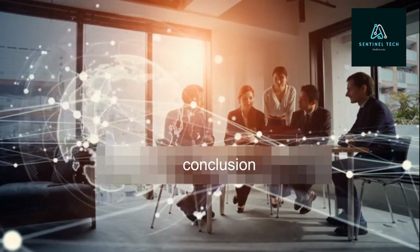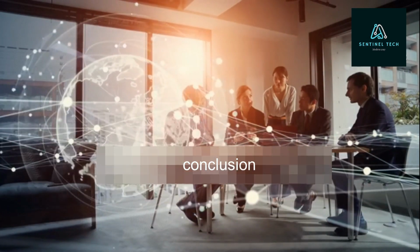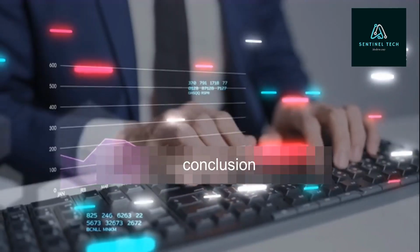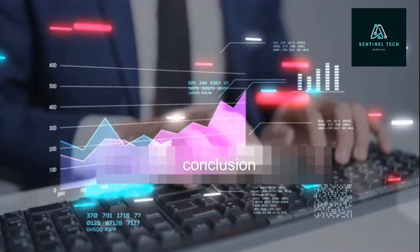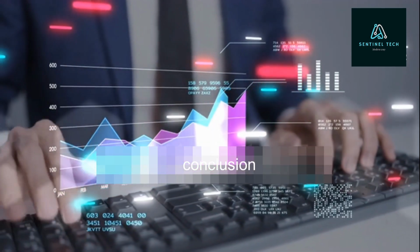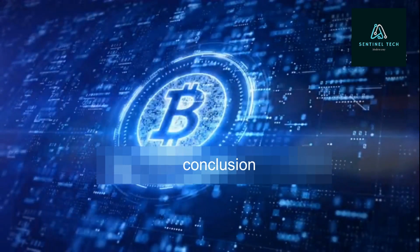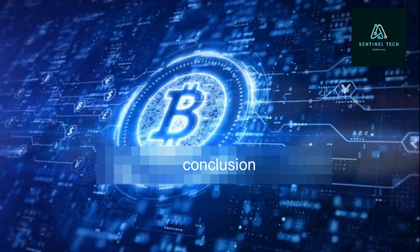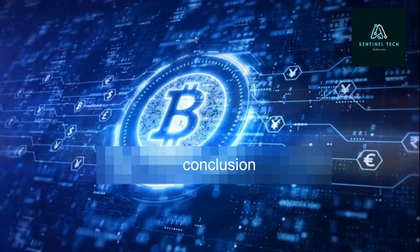In conclusion, blockchain is a powerful technology that can help to improve transparency, traceability, and efficiency in the agriculture supply chain. By providing a secure and transparent record of transactions, blockchain can help to improve food safety, increase transparency and accountability, and promote fair trade and sustainable practices.